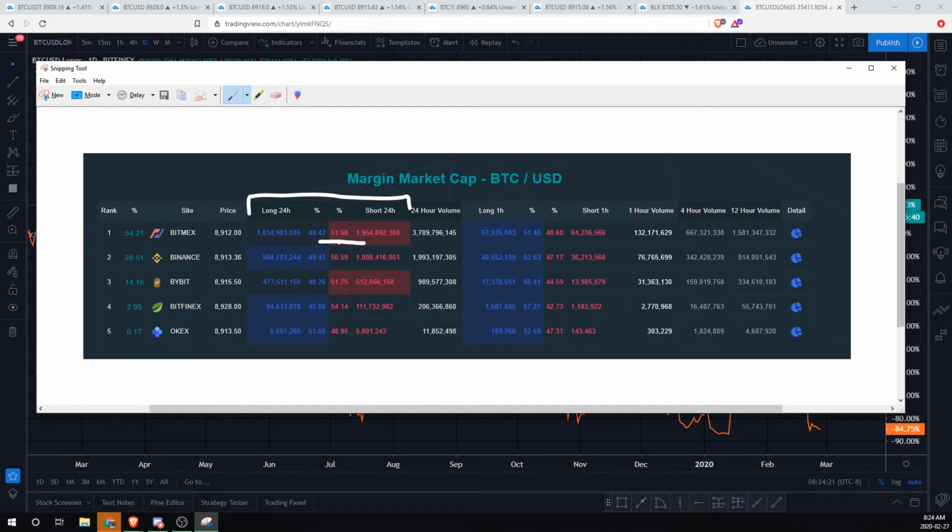So there's 51.5% of people that are short versus 48.5%. On Binance, very, very even, 50.5 for the short side and then 49.5 for the buy side. Pretty well break even. Bybit is a little bit more weighted towards the short side, 51.75. So not a huge discrepancy, a little bit more short biased, but overall looks pretty good.